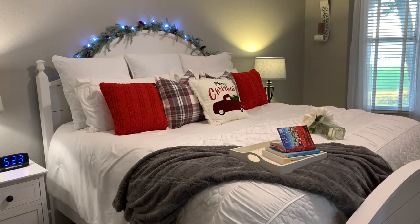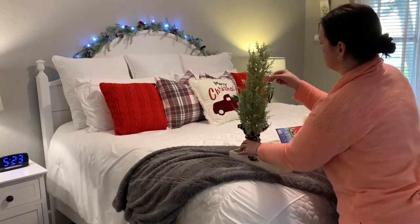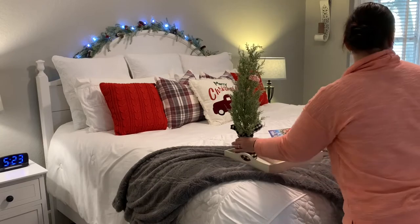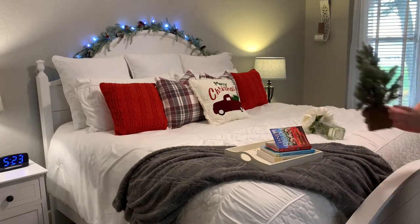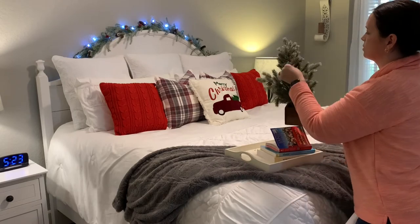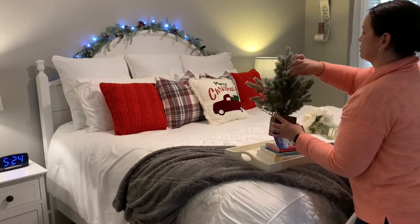So I'm just trying to put a different tree on here on the tray, but that one was just a little bit too tall, so I opted for this little shorter one, and I really like it. I want to say I might have got this from Big Lots, maybe? I'm not sure. I don't remember.